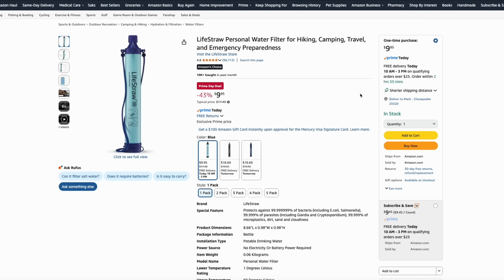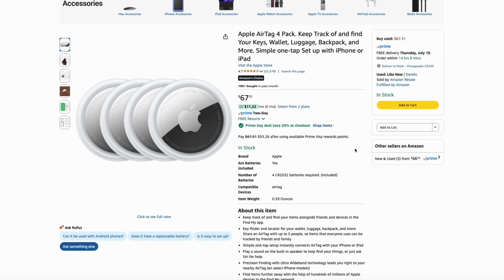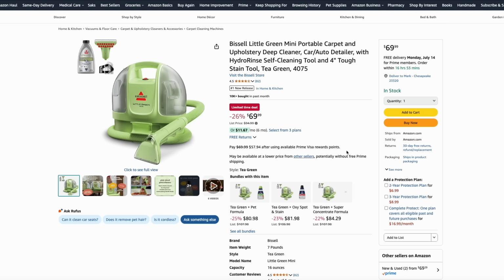If you like to go on any hiking adventures, one of these might be a good idea to take with you. This is the Life Straw. You can use any water source and it will make it drinkable. And this is just $10. This might be the lowest price I have ever seen on Apple AirTags. This is a 4-pack for just $67. These are great for putting on your keys and your luggage, but that's an amazing price right here for 4 of those. If you have kids or you have pets, I guarantee you'll get some use out of this.